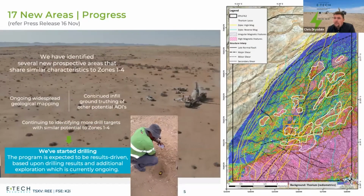So just as a reminder, we've put this slide in to show how the company's been systematically growing and systematically exploring our footprint for the Eureka deposit and the Eureka project. We started in early 2022, identifying several prospective areas that shared similar characteristics to those of our known deposit, which is currently known as Zone 1 and 2-4.